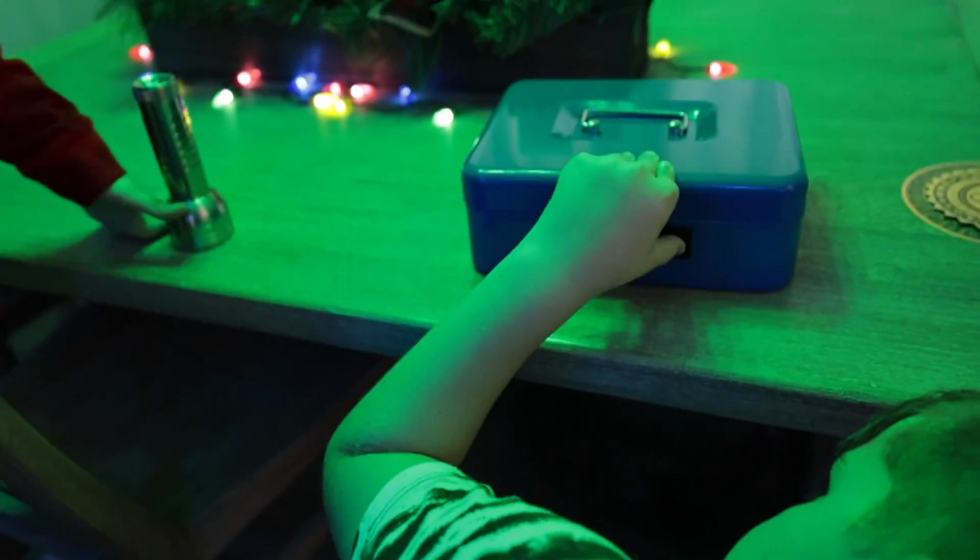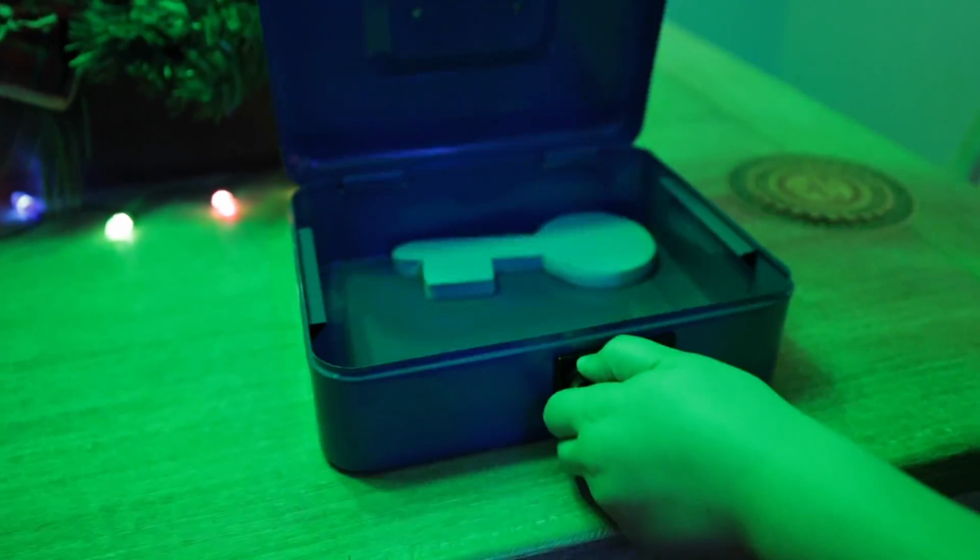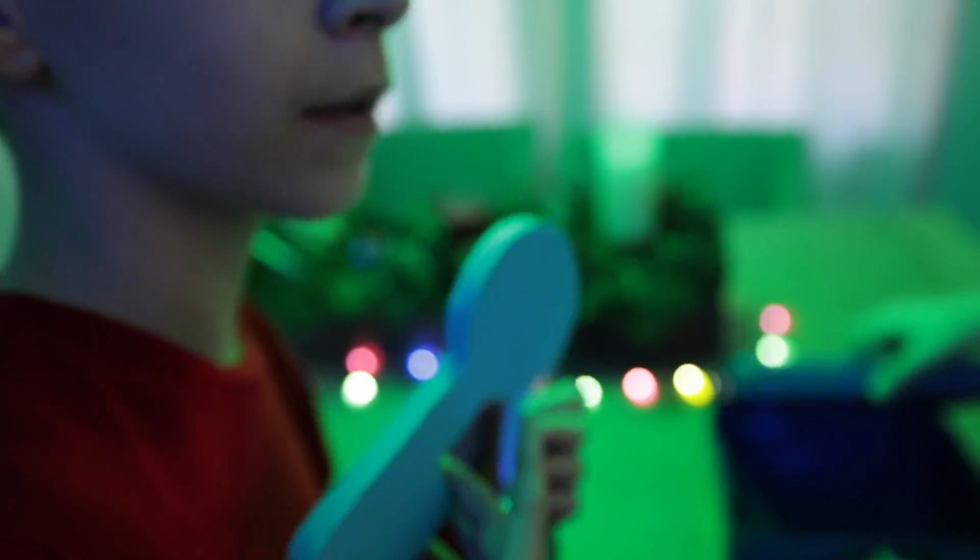Okay. Let me do a second. Please be in. And if you guys see Granny behind us, let us know. Seven. It opened. A blue key. That's the blue key. There's a safe over here.